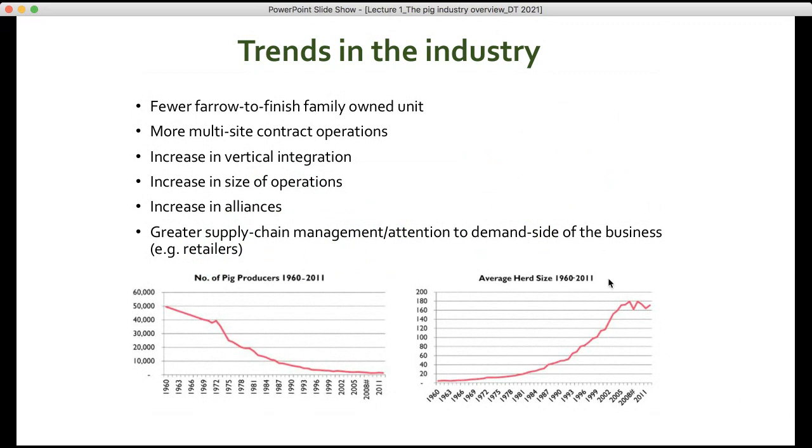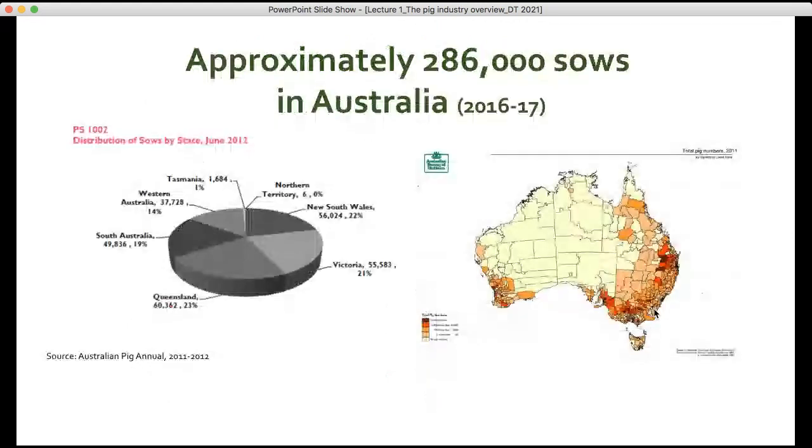The graphs just demonstrate a drop in the number of pig producers, but that doesn't necessarily mean a drop in the herd size. These are old graphs, but you can see the herd size has increased, and now we've got approximately 286,000 sows in Australia.